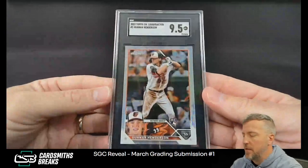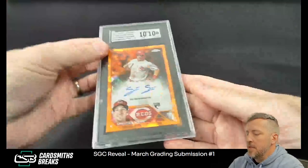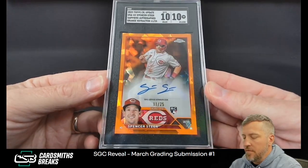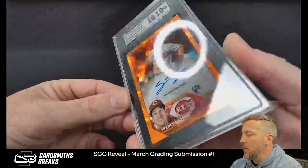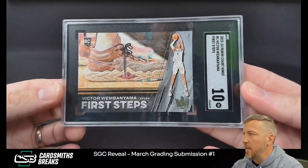Just a couple more for Ihsan Salah. Gunnar Henderson, 9.5. Base Logo Fractor rookie. Nice orange Spencer Steer from Update Sapphire, 10 with a 10. And one last card for Ihsan Salah from a break. Finally got some sort of Wemby, and it was a First Steps, and I got a 10. So that pretty much makes up.